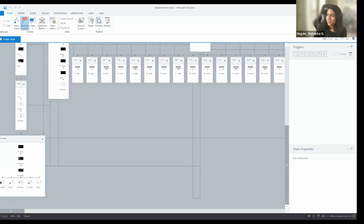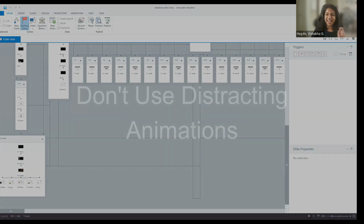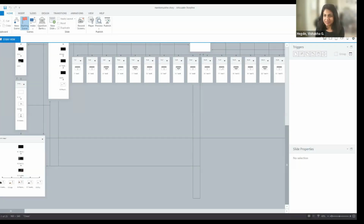The other thing was animations. Because of my fascination with motion graphics, I tend to use a lot of animations, but this time I chose to tell myself that I'm not going to use distracting animations like animating the text or images or the main content. That again comes a lot from my professor, Dr. Briskin, because I've heard her say that when you're looking at the screen, your eyes shouldn't get distracted by too much movement on the screen.